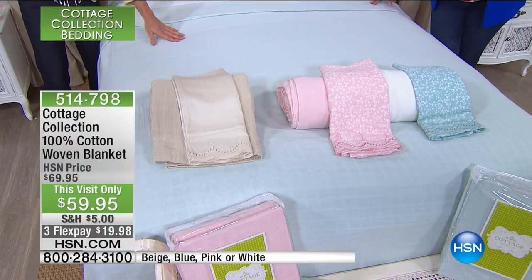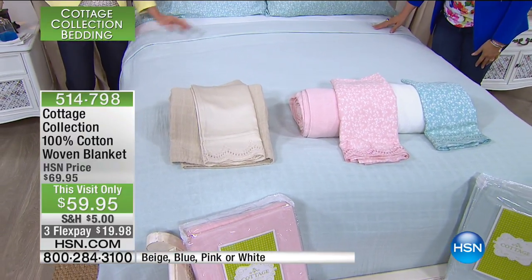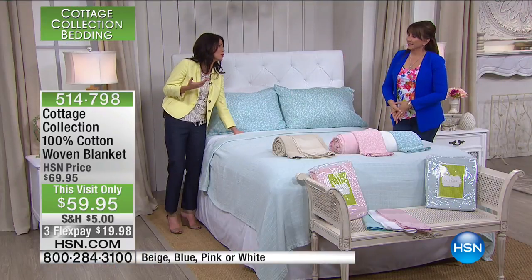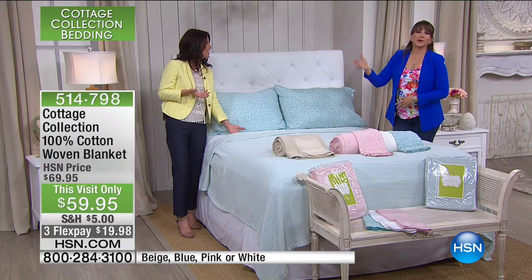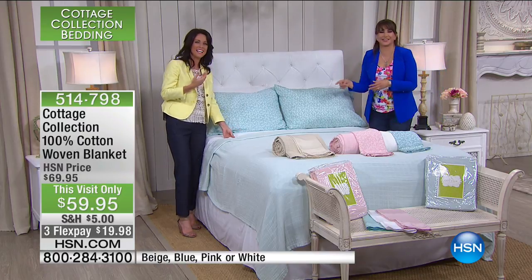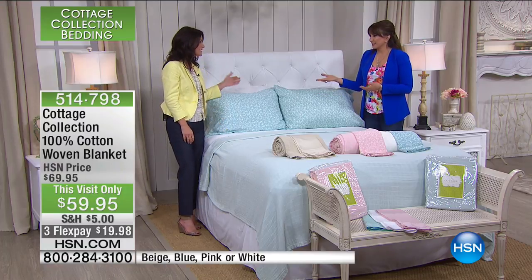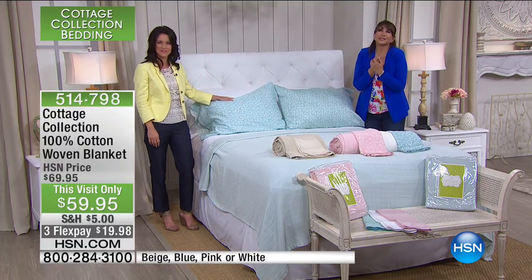I mean, this looks like something that would have been on a bed a long time ago. In a grand house. Yes, like a Victorian-style home. I'm thinking the Biltmore. Yes, I am too. That's so funny. That's perfect. But yeah, you think about that, and you've created this space for your home. It's perfect. That's what we want for you, that peaceful, cozy space.